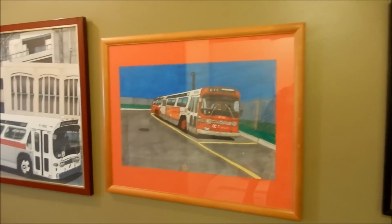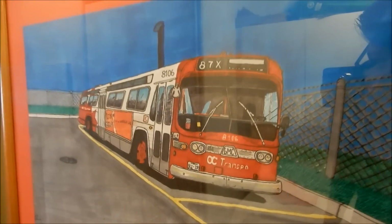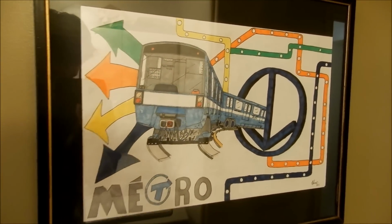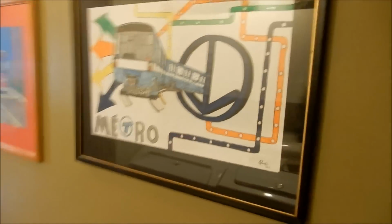I had Ben do that for me a few years ago. Ottawa New Look, did a great job. Not bad for a kid who was like 18, eh? He did the Metro here, MR73. You can see why I don't want to sell these. Very nice job. See why I have them framed. Have them here together in my hallway.